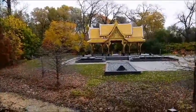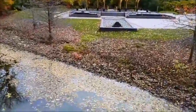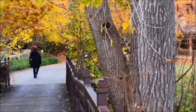Look at this. There's the pavilion. I would imagine they hold music programs in there in the summer on warm days. They just didn't build it for nothing. Look at that, isn't that beautiful? Love that. Love that view.